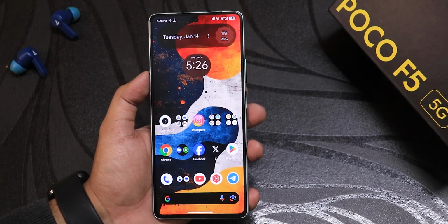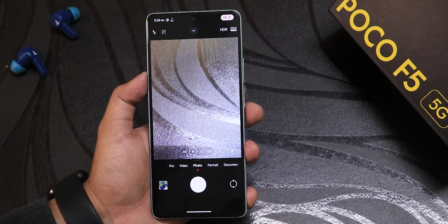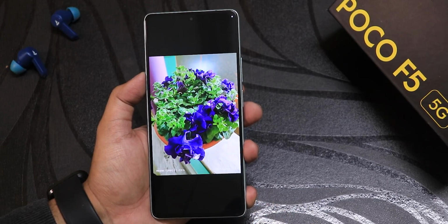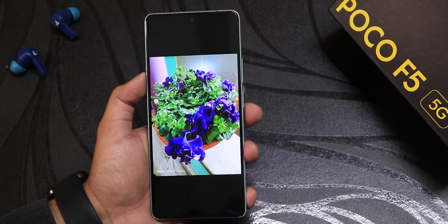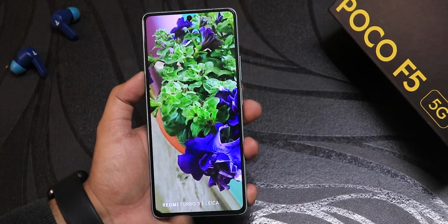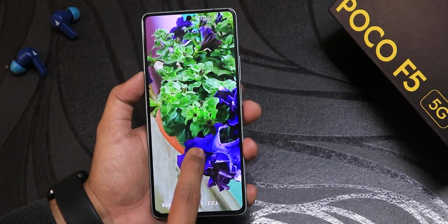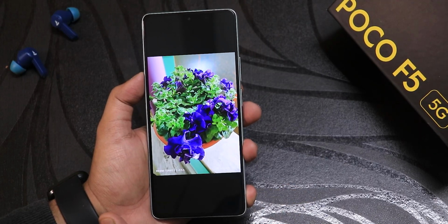Let's talk about the stock camera. This is beautiful, the camera processing has been completely fixed in this ROM, because if I just go into a picture, just look at the details and everything, it's just awesome. It is a proper 16 megapixel photo, you don't need to worry about it. And there is this Redmi Turbo 3 kind of watermark. It's not POCO F5, so I think this is based on the global kind of thing.